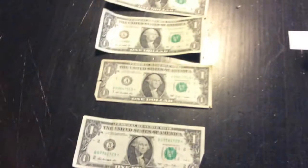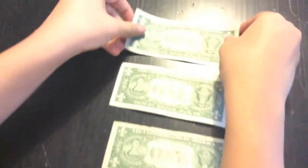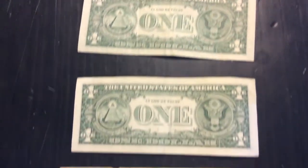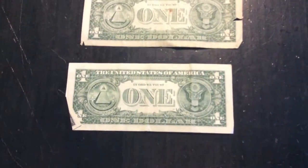Yeah, take a look at the back. See if there's any writings or junk on them. Oh, I think this is our best quality one right there. There's a little rip in one of them. Yeah, that one has a little tear in it. That's okay. That one looks good. That one has a couple little rips. And that one just folded over, so no big deal.